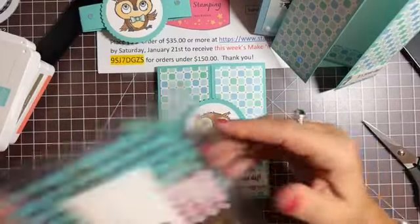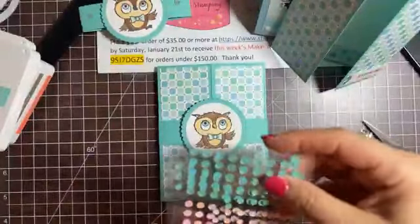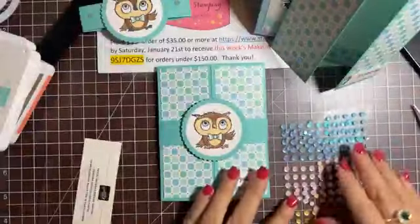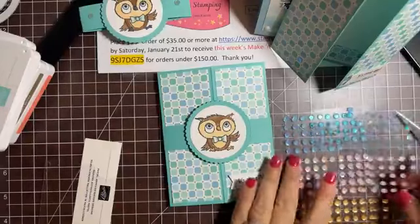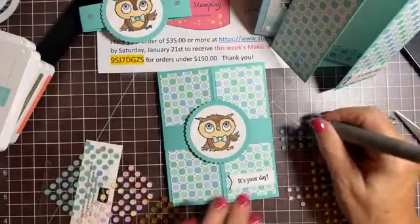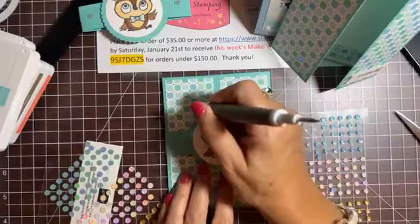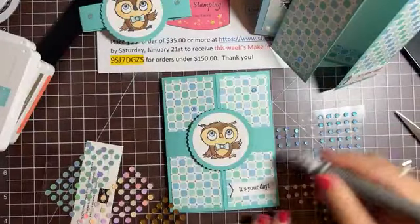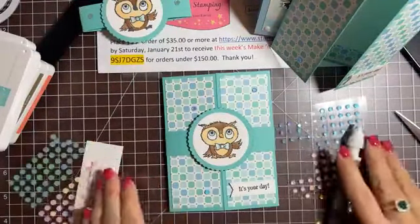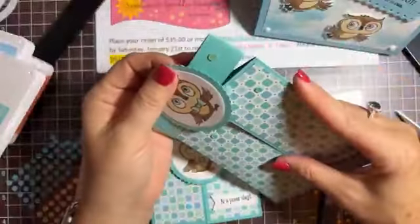Okay. Let's embellish, and we're going to use these beautiful pastel adhesive back sequins in this gorgeous bluish color. There's small ones and big ones, and I'm just going to use the small ones on this. So let me get the sheet of small ones. I'm just going to put them randomly inside some of these little squares. I think those add a nice little bit of bling to the card. And that's it. That's our first card completed.